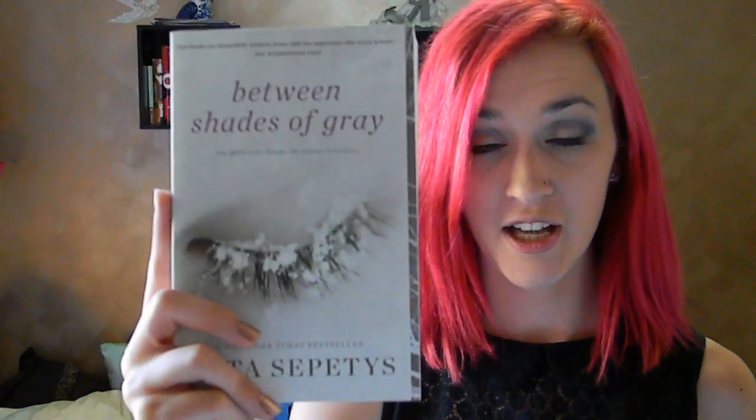I'm a little anxious about this one though, because I've heard that out of the 3 books, this one for the majority is the least liked, so curious to see what I think of it. Eona by Alison Goodman, the sequel to Eon, which I have not read, but really excited too. Between Shades of Gray by Ruta Sepetys. I've been wanting this one for a really long time, and when I saw this cover, I just had to get it. It is so beautiful.